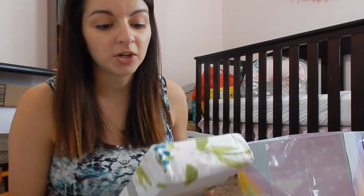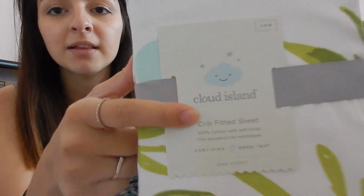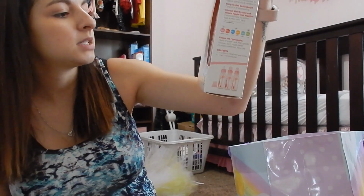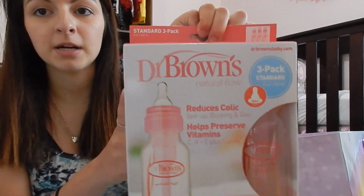More bottle cleaners. So excited for these sheets. If you don't know, Target stopped carrying the brand Circo, I believe it's called, and they started this new line called Cloud Island. They have the cutest stuff on theirs. These are the 8-ounce ones. Yeah, the Dr. Browns.